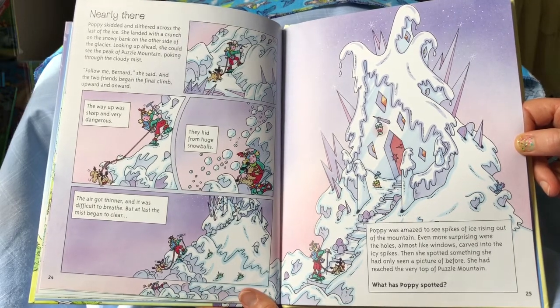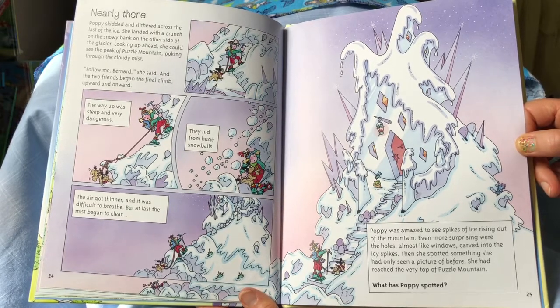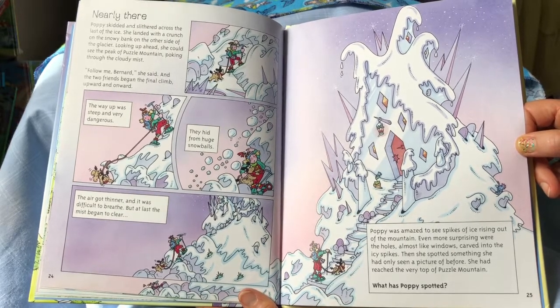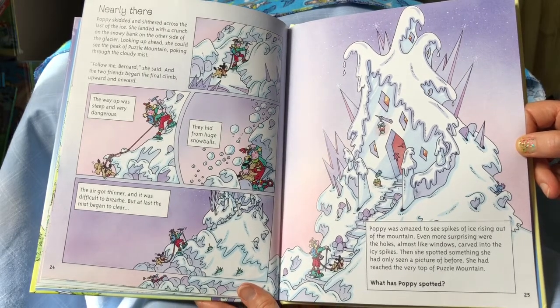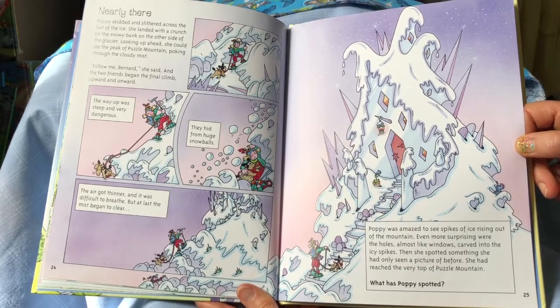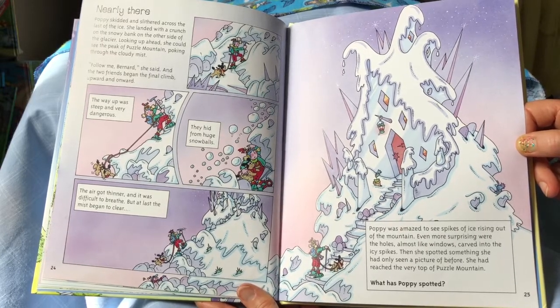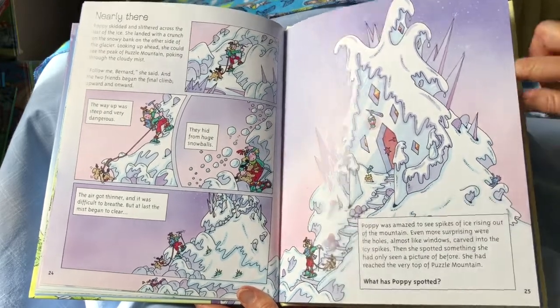Then she spotted something she had only seen a picture of before. She had reached the very top of Puzzle Mountain. What has Poppy spotted? Can you see it? And of course, somewhere on these pages, Basil's hiding, and right, the mountain monster.